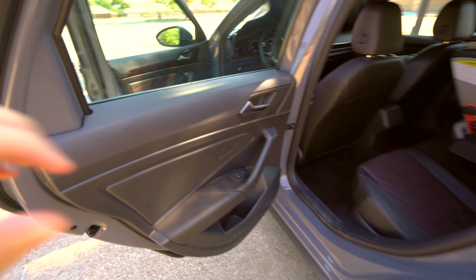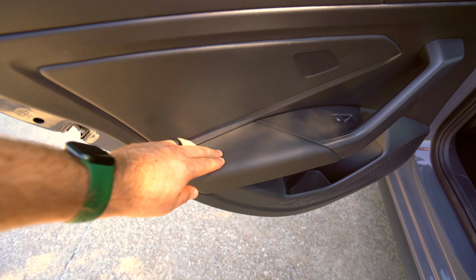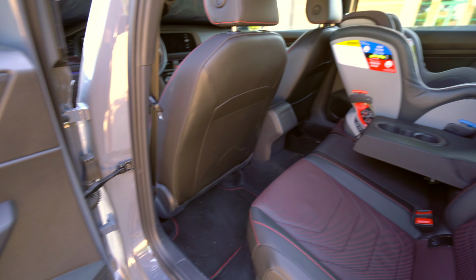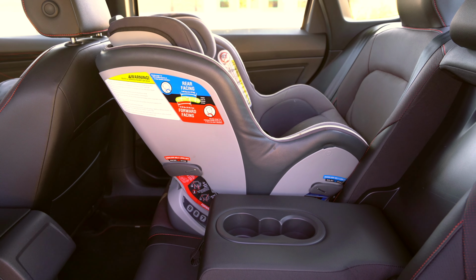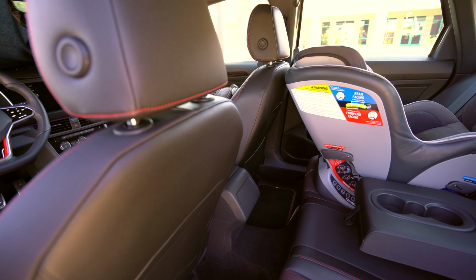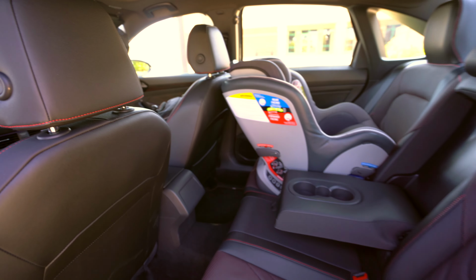Now a quick look at the back seat. You're going to find hard materials up here, but I mean, this is a more compact class. Still get a padded armrest and a decent sized bottle holder there. And the back seat is more spacious than some of you would expect. In fact, I've got a standard sized car seat right there for those of you that are parents, and I can have it almost right behind where I sit, but the passenger can still have good enough room right there, which is always good to see.